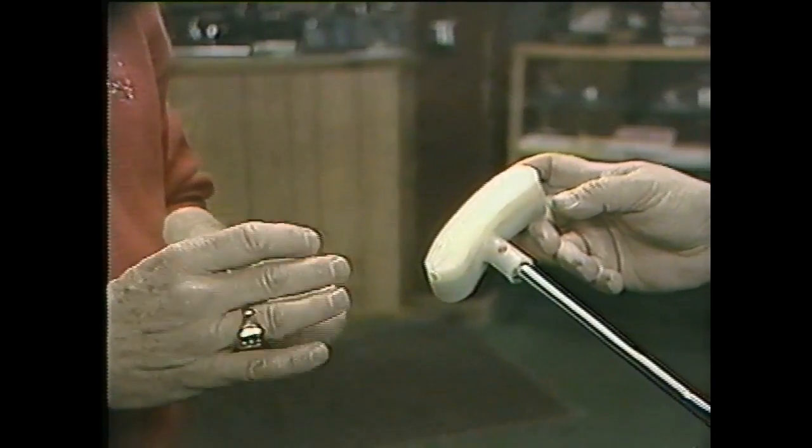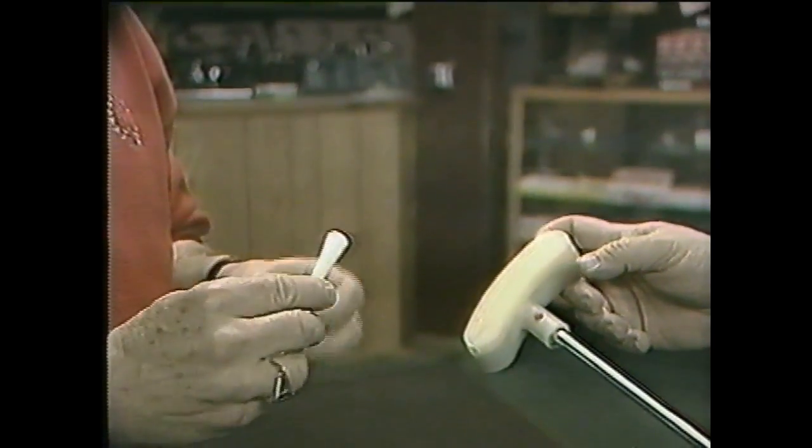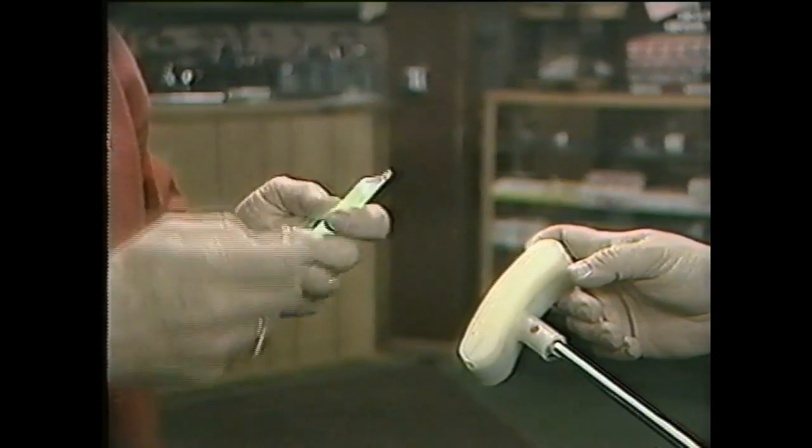Okay, what do you use for tee, then? Tee, we have this that also lights up. Okay, then how do you find the hole? We have one of these that sits right in the cup. Okay. And we have this that hangs on the flagstick.